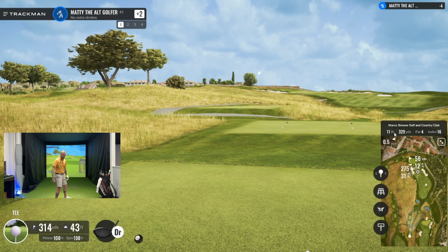We're on to the 12th. Do you know what? It's quite a short par for this. I think it brings a little bit too much into play. I think we're going to drop down to a forward tee.